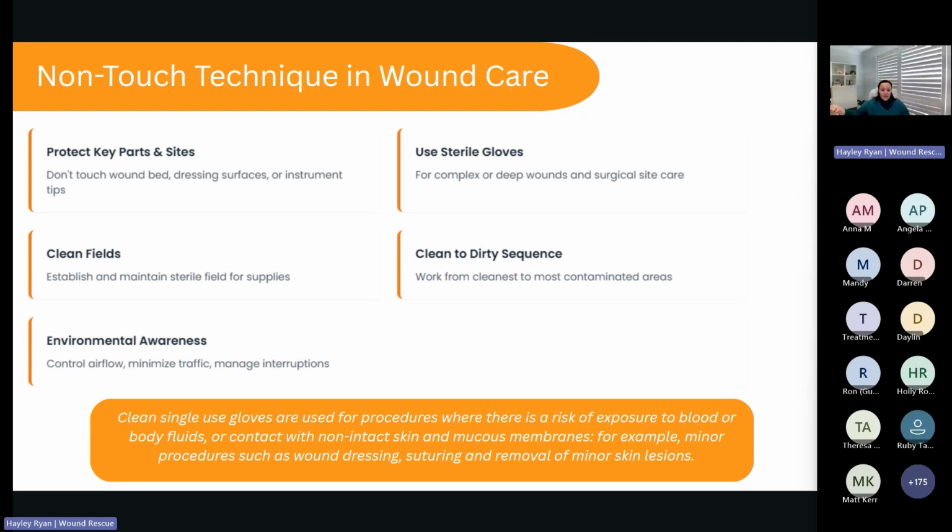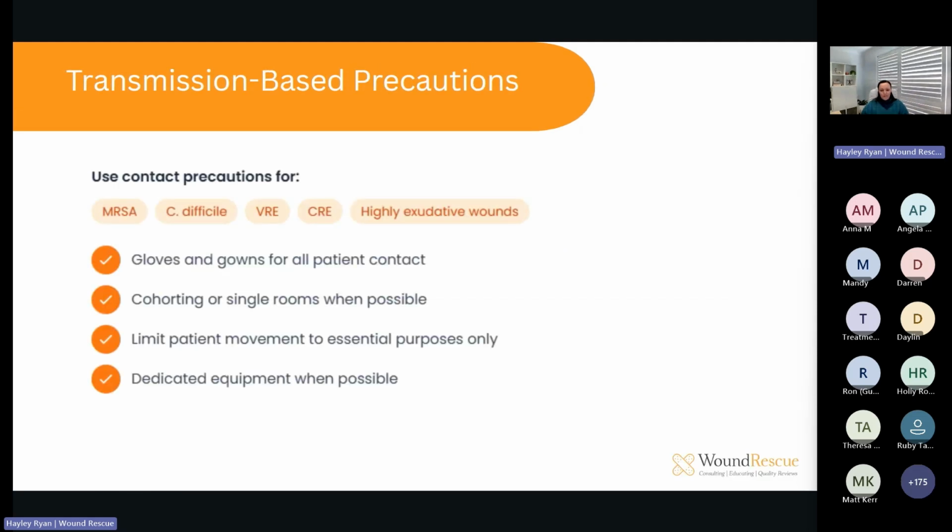Use one to stay dirty and one to stay clean. Think about the environment. Can you control the airflow? Can you minimize traffic? As I said a moment ago, can I stop those dogs from coming in? Manage the disruptions, and that will also help.